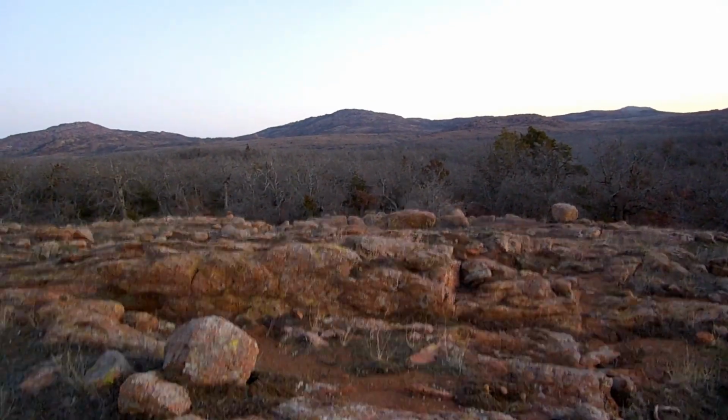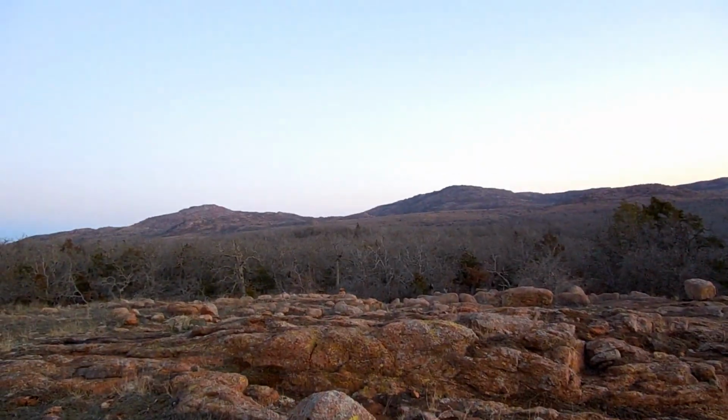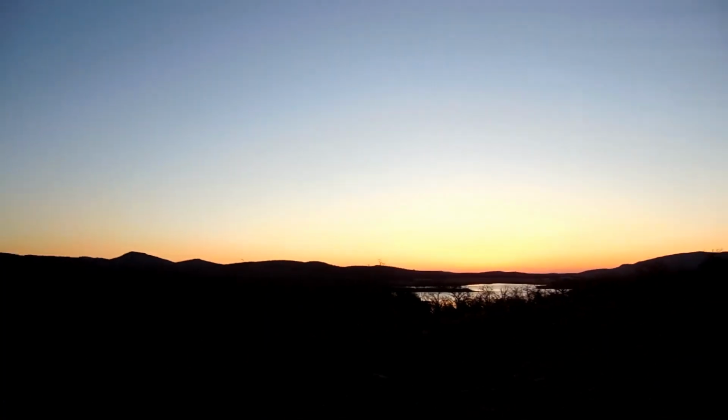Campground is just right down there below, in the trees. I'm headed out, don't know where. We'll see.